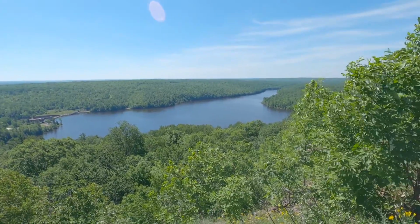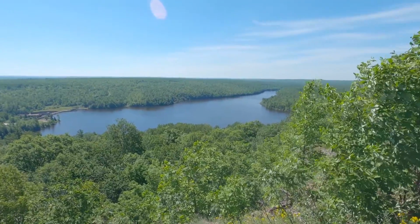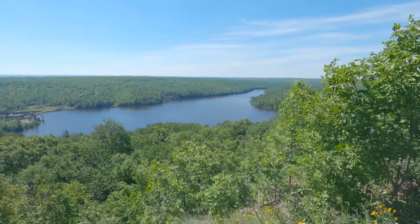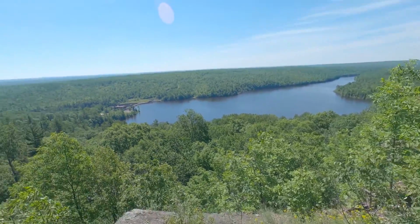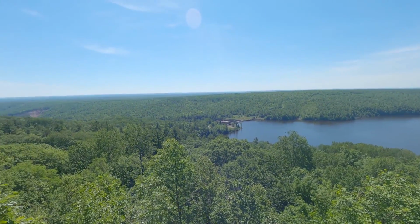We're going to have a snack, have a discussion about going down into Old Victoria or not, and then we'll see what we do from there. But it's been a really wonderful second day of hiking, midday break. And this is looking further east.